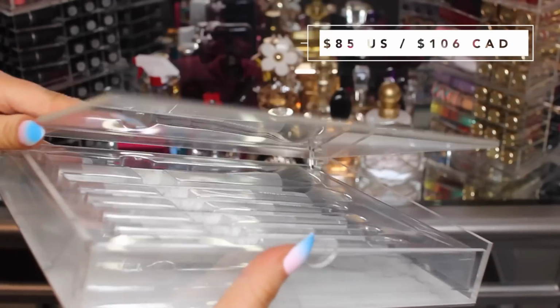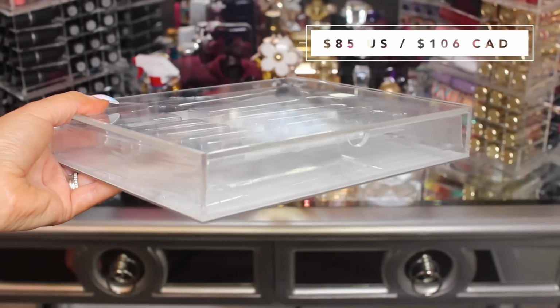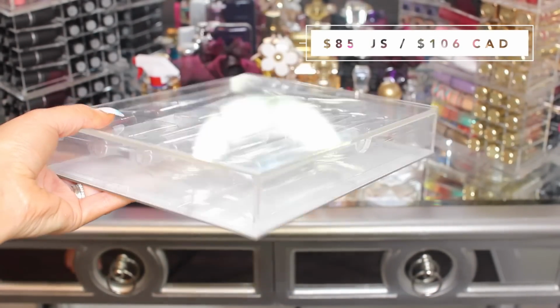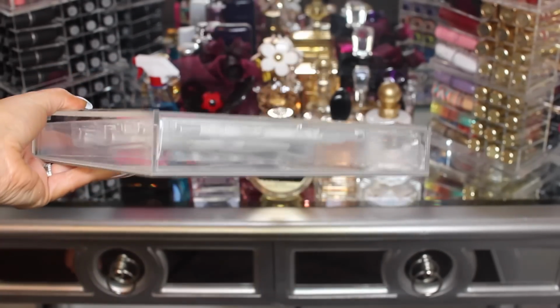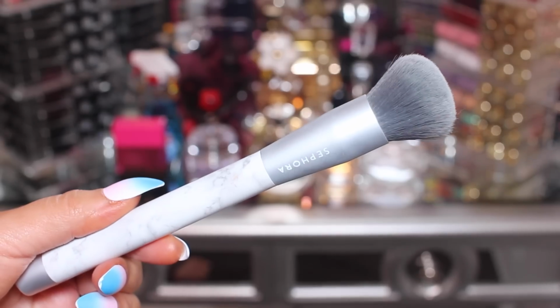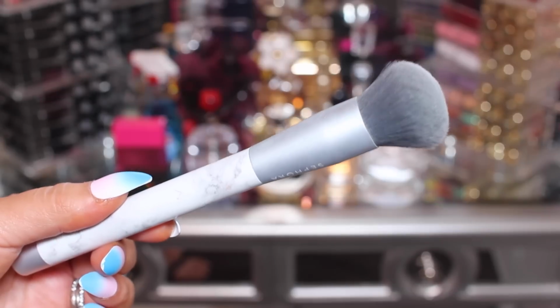The brushes actually come in this keepsake acrylic case. That's another reason why I wanted to pick it up. I thought it would look really good in my beauty room. If you've seen that tour, thought it would match my beauty room perfectly. I've only heard really good things about Sephora brushes, so that's what drew me into purchasing these, because I haven't tried too many and I have been really loving them. I will show you a close-up of all the brushes individually.